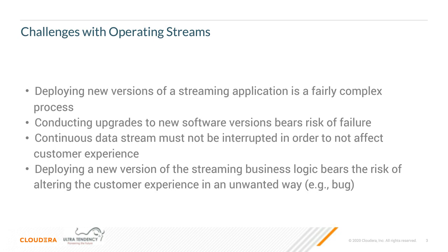As I said, the expectation of your customer, especially if you operate on large scale, is that your data stream is not interrupted. It's always there. It just works. Deploying a new version of the streaming business logic might also bear a risk of altering the customer experience in an unwanted way. For example, if your logic has a bug that is calculating different metrics in a newer version than before, you might want to be able to immediately switch back to previous versions. And again, you need to be able to implement such a rollback on rather short notice and without interrupting the availability of your application.